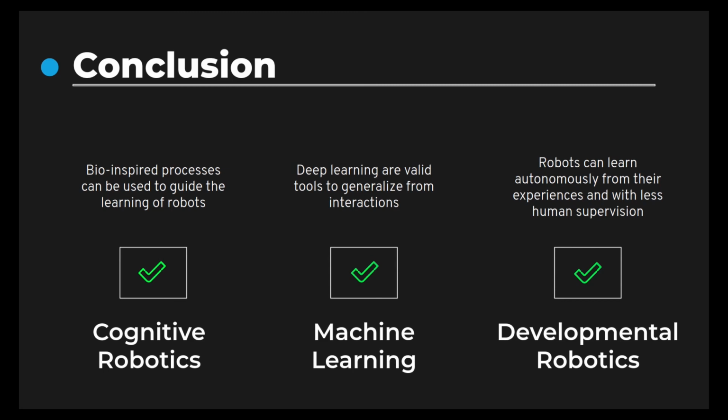We think that making robots learn as babies do from their environment and by interacting with others is important to develop more autonomous robots. Moreover, allowing robots to learn from their experiences can be a solution for the need for a considerable amount of data to train deep networks.